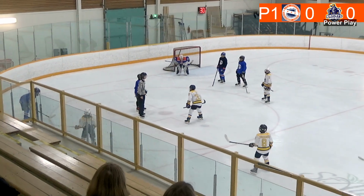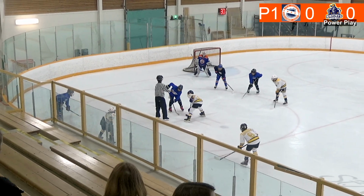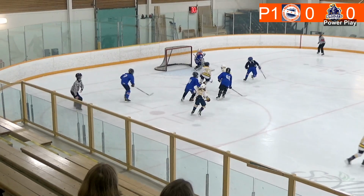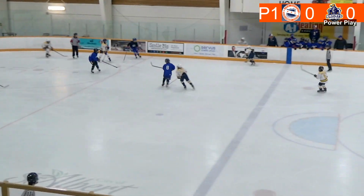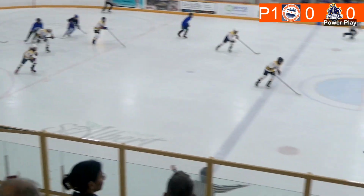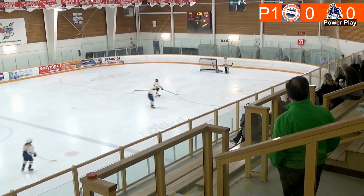Knights coming out. 32 seconds left in their power play. Face off near side in the Pro zone. There's a quick shot, 21, puts it just past for the Knights, picked up in the corner by 17, kept in the right point by Knights, thrown towards the net, that's cut off in the high slot, and the puck's going to be sent down the ice.